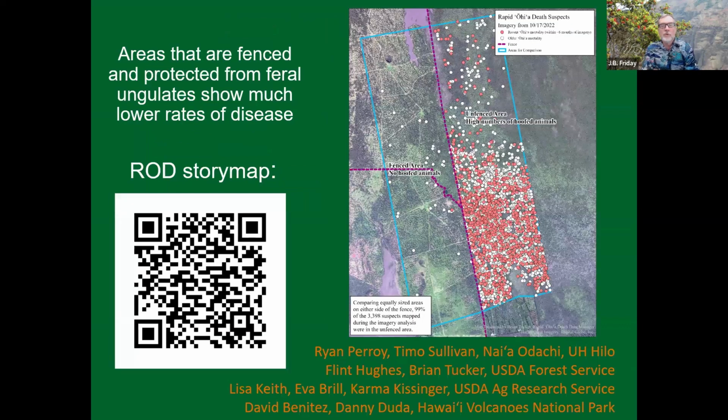So the big breakthrough, I think, in managing this disease, and I want to emphasize that for a forest disease that's widespread like this, it's about management. It's not a cure, it's not a solve. We're not greenhouse growers who can just throw out all the infected plants and buy fresh stock and solve a problem that way. It's there, it's a long-term thing that we will always be managing. But a key thing that we have found is that areas that have fences and are excluding the animals have much less disease.